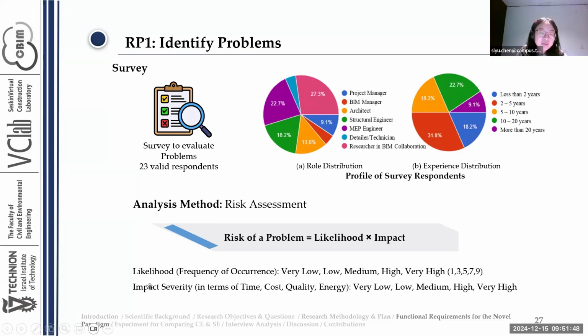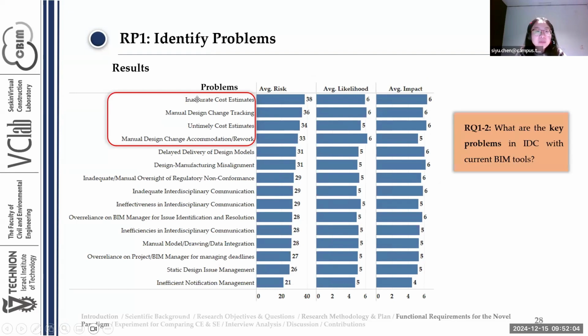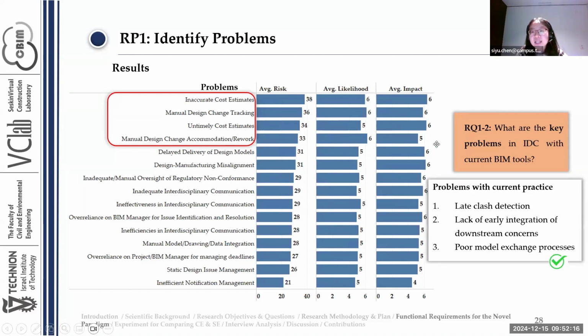And the same, we ask them to evaluate the impact severity, basically the consequence of the problem, and also we have the scale. And in the end, we have this calculation and rated the problems. And the top problems are the inaccurate cost estimates, manual design change tracking, untimely cost estimates, manual design change accommodation or rework. So the design change relevant problems align with these poor model exchange processes.